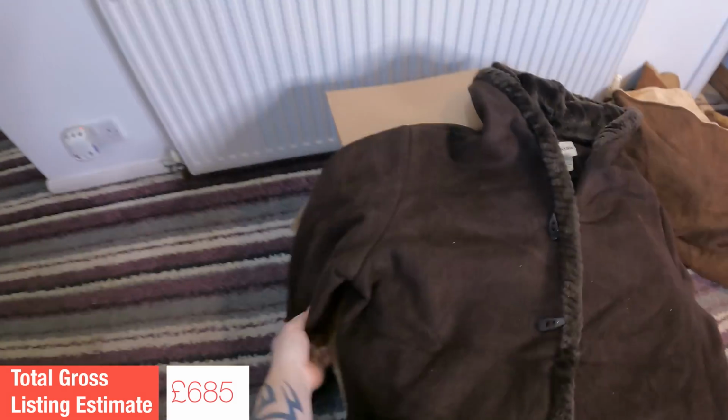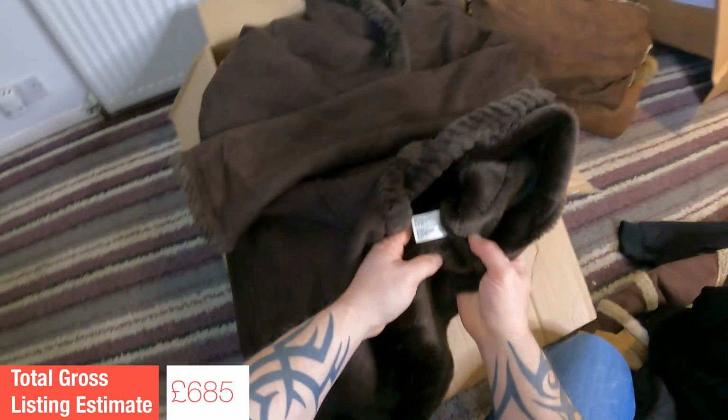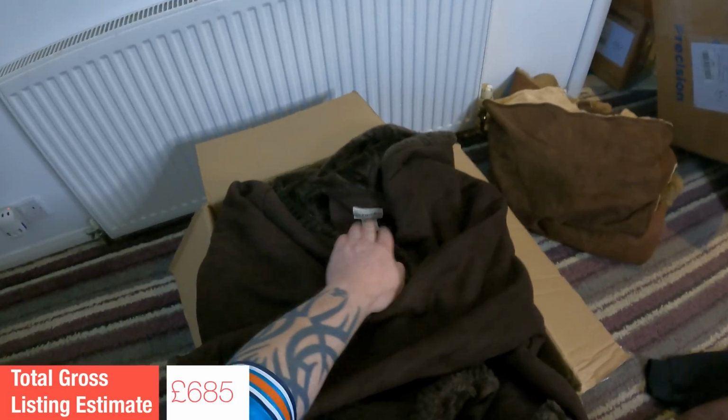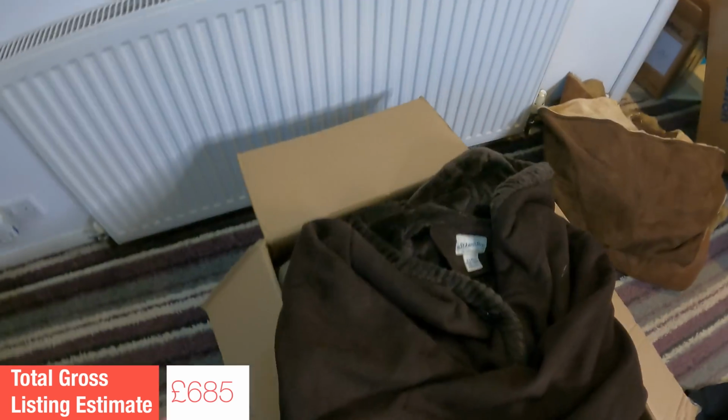St. John's Bay is the label on it. Long coat again with toggles, extra large, faux fur I'm going to say on that. It has got a care label, and of course because I'm old and I haven't got my readers on, I'm going to use the zoom facility on my phone. All man-made fibres. Let's check comps for St. John's Bay.